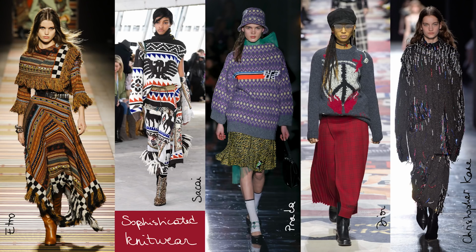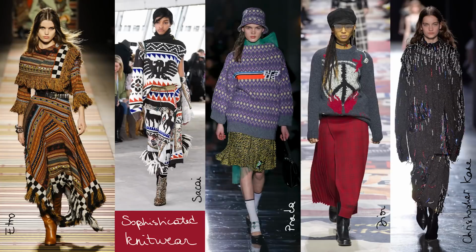I do enjoy the way Prada took a classic knit pattern and added a super contemporary logo to it. Prada always tends to mix genres and work on the perception that we have of what good taste and bad taste are. The look by Christopher Kane is probably embellished by hand, and it also feels very special.